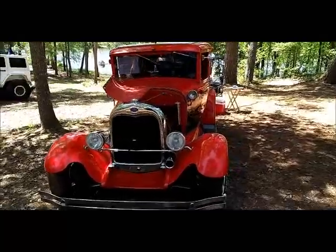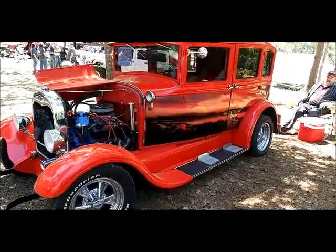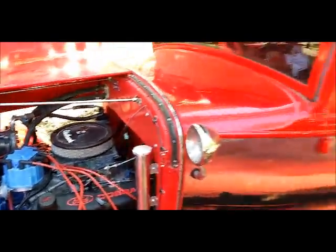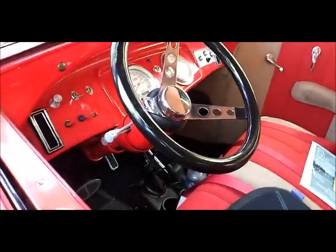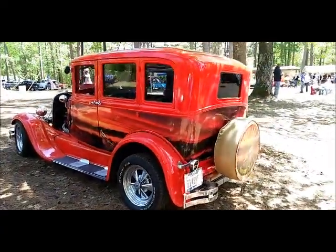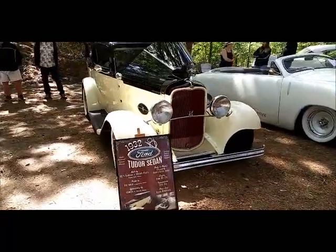This is a Ford Deluxe Sedan 1929. This is a Ford Tudor 1932.